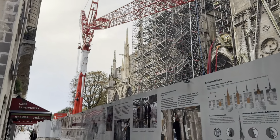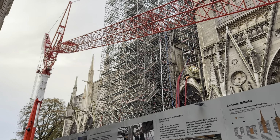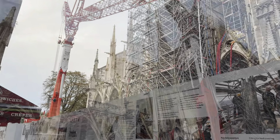But the back, let me show you the back, because the back, I don't know if it's just the trees. I need to look through my photos. If the trees, just because they're losing their leaves, but I think scaffolding's been removed from the back because you could just see it a lot better. So let me show you.